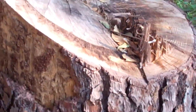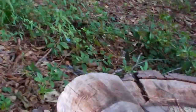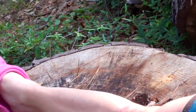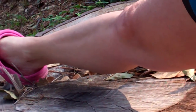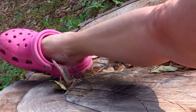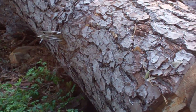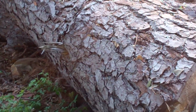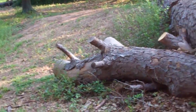Let me see if I can get in here. Alright, hold on. Okay, so there's my leg across the tree. That tree is as wide as my leg from hip to heel. And all they did was drop it. They just dropped it and left it here. So now we have the whole tree all the way down that we get to do something with.